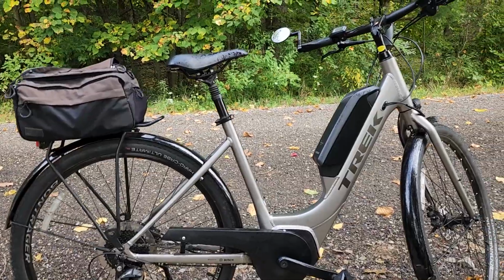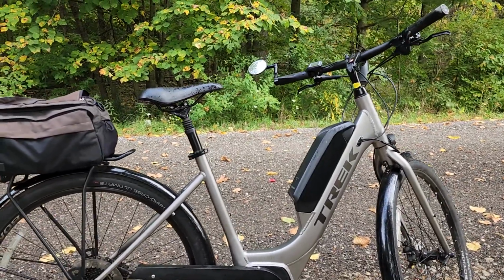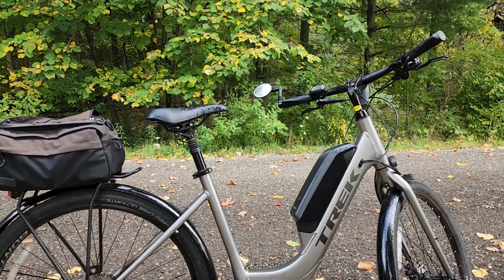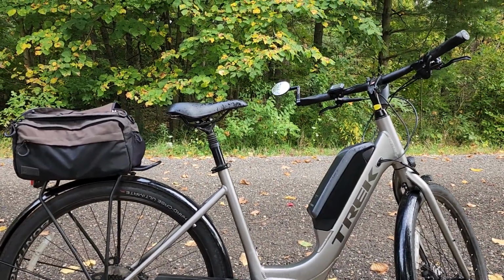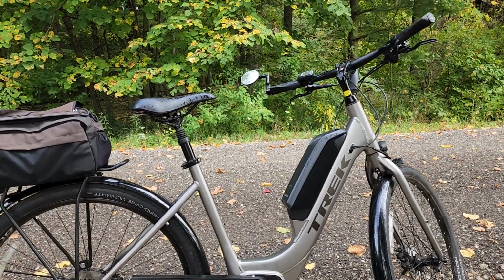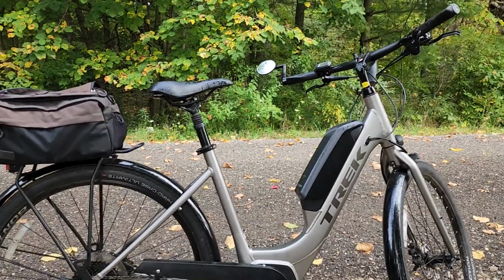Mid-drive is more efficient. This 400-watt battery will outlast the electric's 480-watt battery by probably 15 miles. So the mid-drive is a lot more efficient. As far as I'm concerned, the electric could be a class 1. I don't use the throttle for anything pretty much.